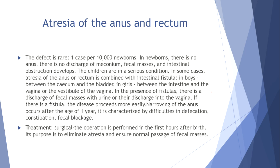Atresia of the anus and rectum. The defect is rare. In newborns, there is no anus, there is no discharge of meconium, fecal masses, and intestinal obstruction develops. The children are in a serious condition. In some cases, atresia of the anus or rectum is combined with intestinal fistula: in boys, between the intestine and the bladder; in girls, between the intestine and the vagina, or the vestibule of the vagina.